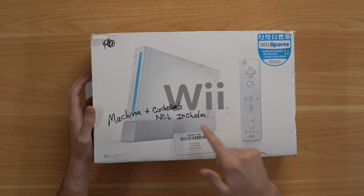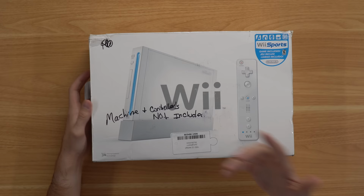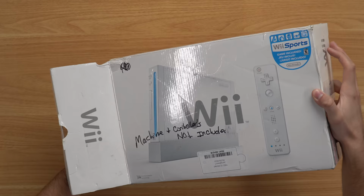Next up, I'm going to open up this in-box Wii and let's see what's inside of here. And the first thing I see here, machine plus controllers not included. So that's a bad sign, but it is pretty heavy. So I feel like there's something interesting inside. Hopefully you guys can see that on camera, but there's definitely a Wii in there and some other random accessories. Let's dump this out.